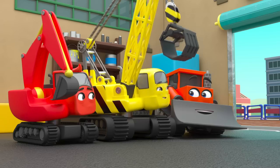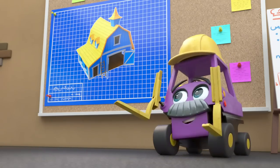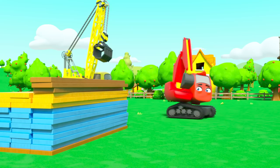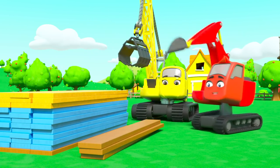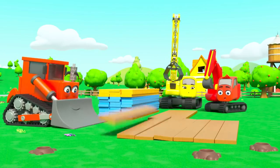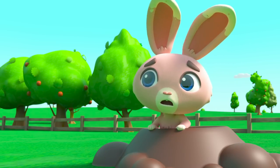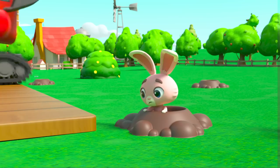It's another sunny day at Construction HQ. I wonder what they're building today. Oh, nice. A barn. This looks like a good spot to start building. First, they need to lay these planks down. Ha ha! Nice one, Bum. But what's this? A bunny? Oh no! They're building the barn all over the bunny's home, but I don't think the crew have noticed.